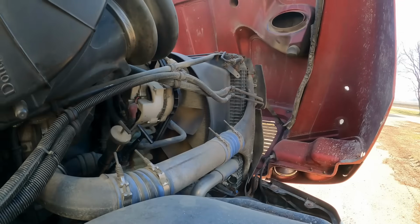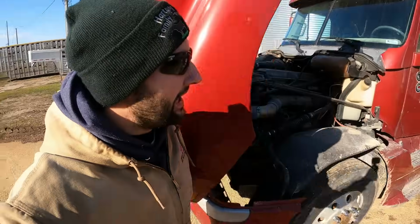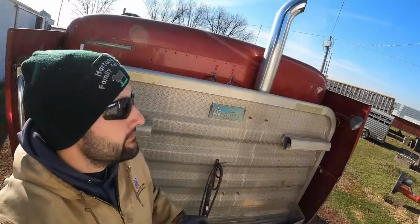Start up this guy. Always check your oil. That's good. Now you can fire it up. Should be a decent cold start, so I'll let you guys watch it. This truck always starts well in the cold, but it should be a little smoky most of the time.